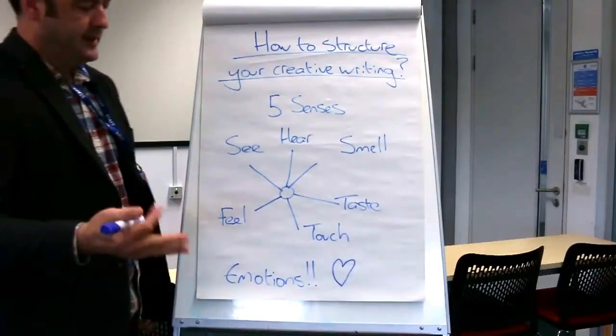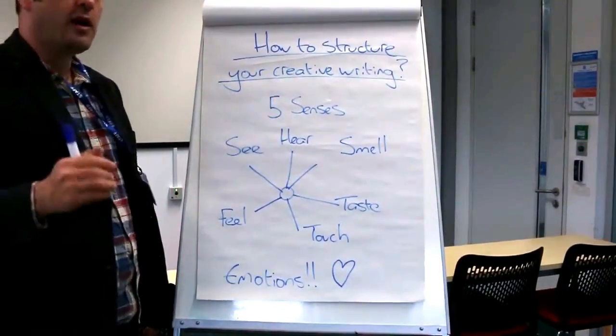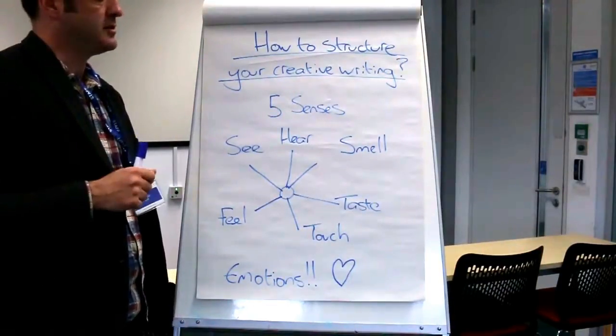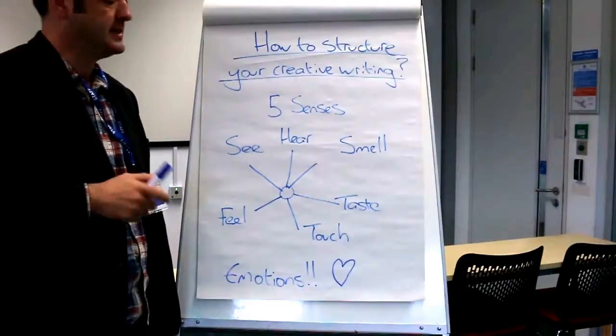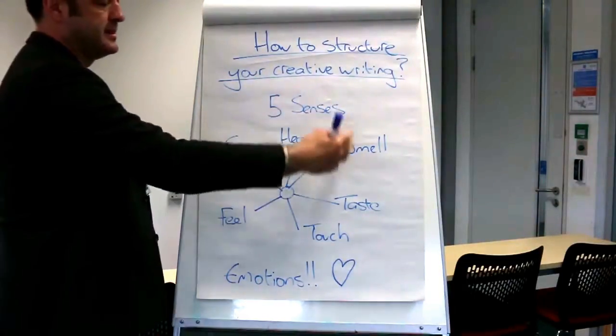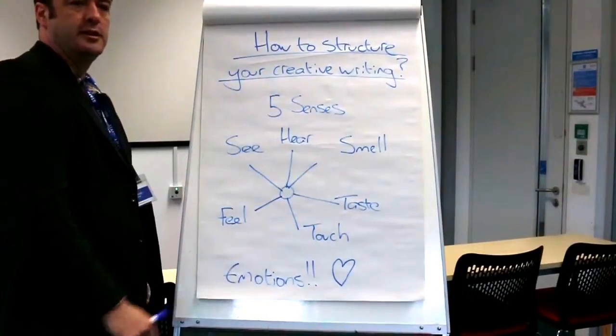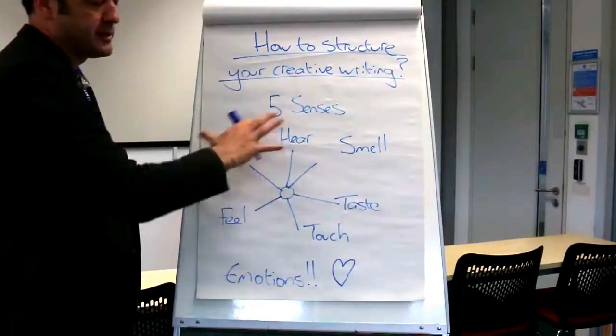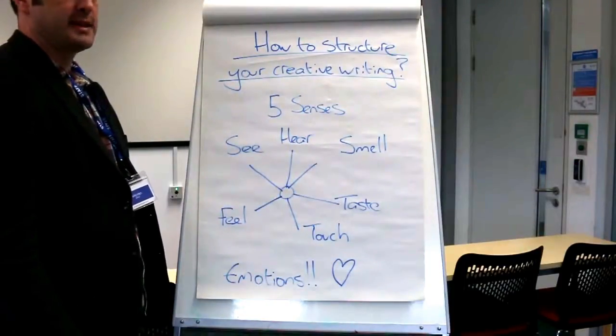structure for their writing. So in the 11 Plus, your child will not have time, particularly in the Essex 11 Plus, they will not have time to actually come up with a plan for their writing. So it's very important that they practice this kind of approach when preparing for the 11 Plus so they can construct this very quickly mentally under exam conditions.